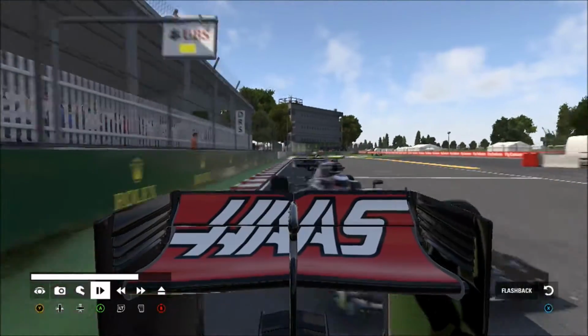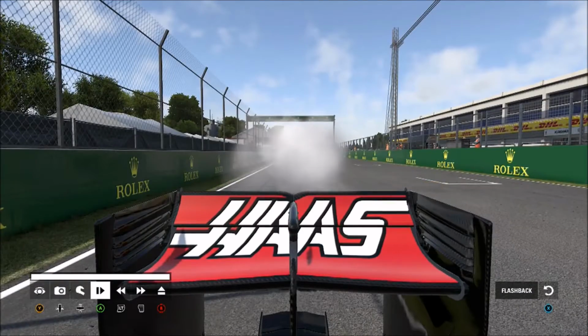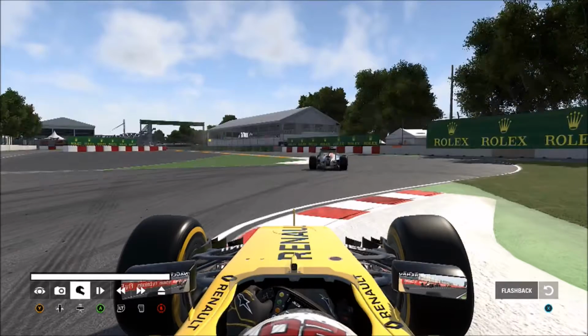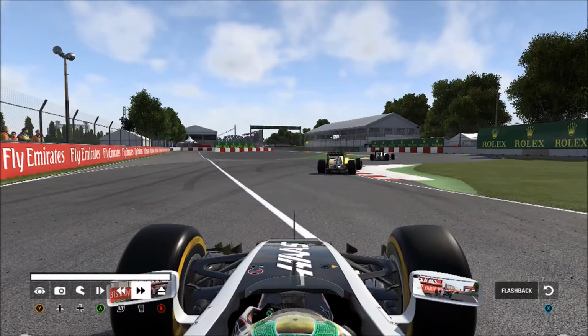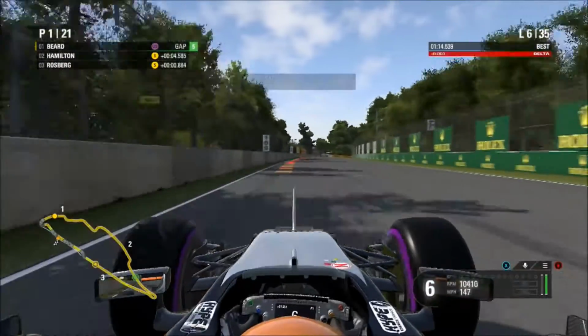One of the McLaren Hondas there, I think that's Jenson Button, gets caught up behind him, and Alonso has a look up the inside. But there's the engine gone. You can hear it before it even happens there. And that's a huge, huge shame for the Haas car there. But still, there we go then, guys. Another one bites the dust. The first one of this Grand Prix.